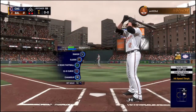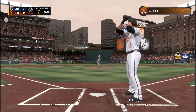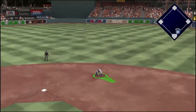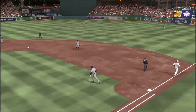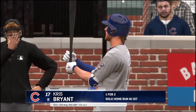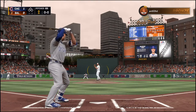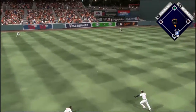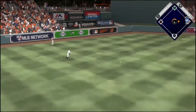Now at the plate, Cisco, 1 for 1 after a single his first time up. Hit back up the middle. There's Baez. He'll whip this one to first in time, and that ends the inning. Riding in once again, Chris Bryant comes in 1 for 2 with that home run he hit earlier. Bryant. And that falls in for a solid base hit, his second of the night.